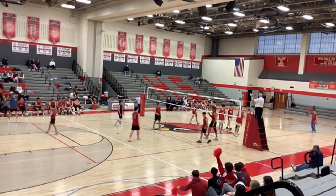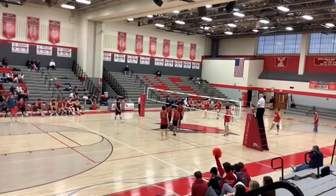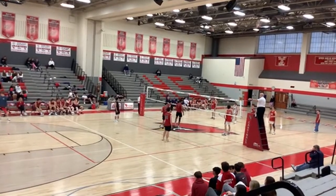Another hitting error by CBE. Number 35 right there is looking a little frustrated. Upper Dublin takes the lead 16-15.